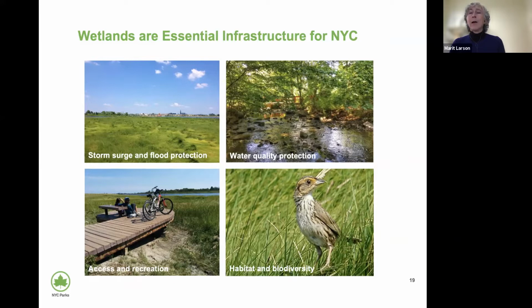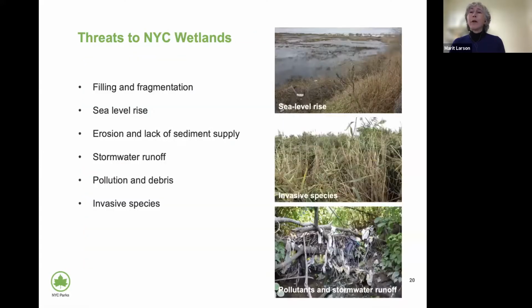And then perhaps as importantly in New York City is the ability to utilize and access these spaces for recreation and mental health and appreciation and education. So despite these functions that wetlands are serving in New York City today, and despite important protections that have been in place for decades, we've still got ongoing threats.